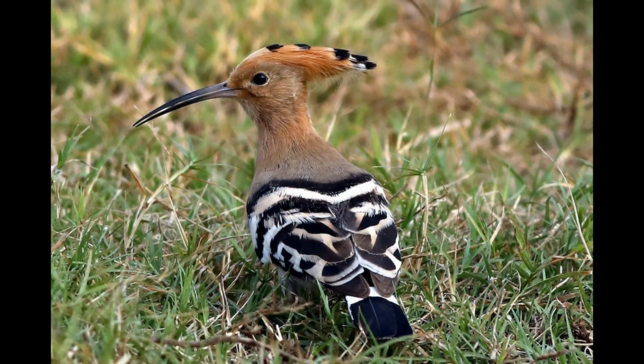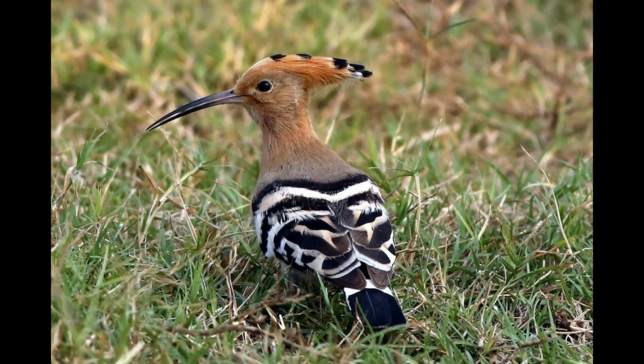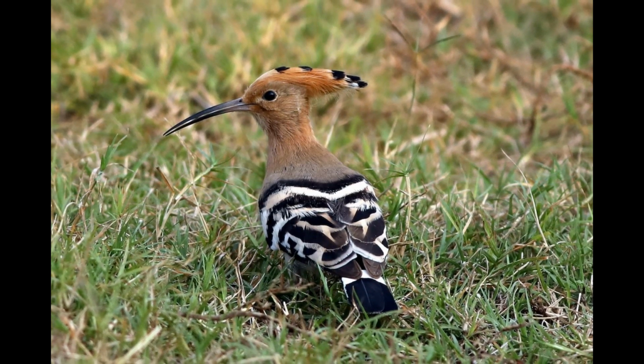The head of the hoopoe is adorned with a mixture of colors. The forehead is reddish-brown, which extends into a dark line across the eye. The area around the eye is pale, and the throat is a lighter shade of reddish-brown.